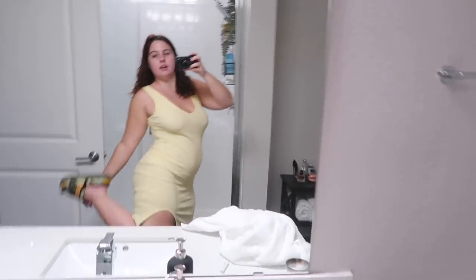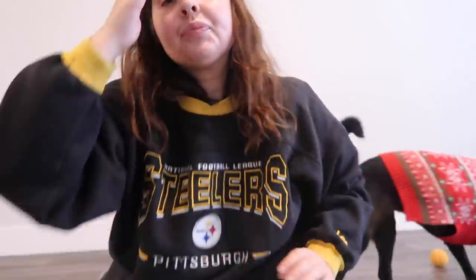That's my favorite new thing, the eucalyptus in the shower. The dress I'm wearing today is from Fashion Nova. It was really inexpensive and I love yellow. I love this color. Paired it with my UGG slides. My little fluffy slides.